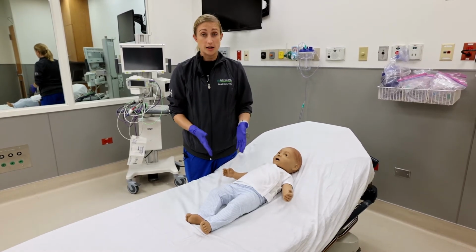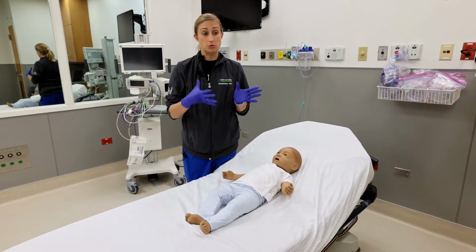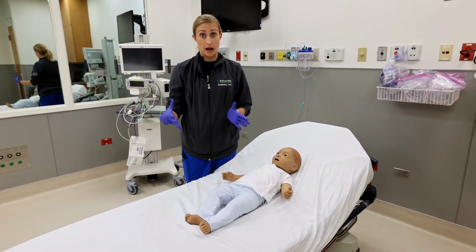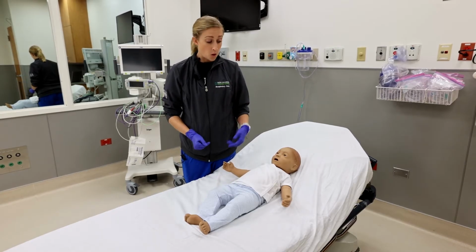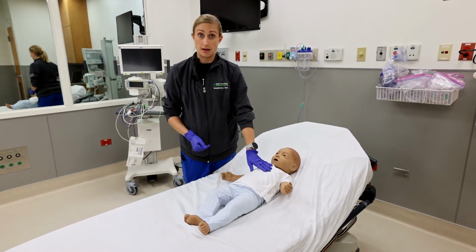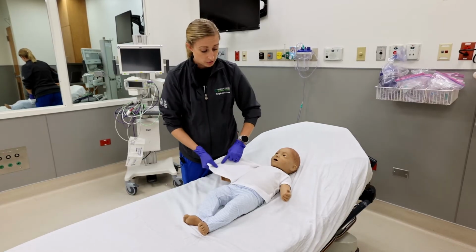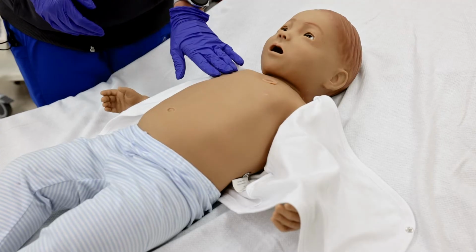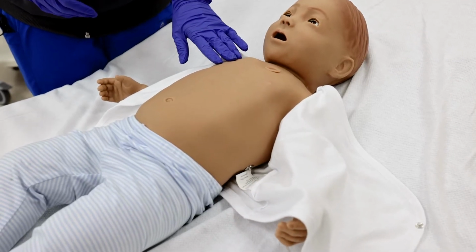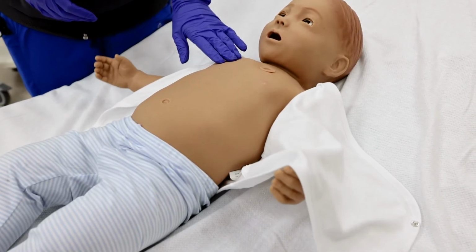There are some observational symptoms, though, that graduate us from the mild to moderate category in terms of how severely or how much they're struggling to breathe. One of those would be how fast they're breathing. So these children will start to increase their respiratory rate as they're struggling to breathe. Oftentimes an increased respiratory rate will follow with a fever, though.